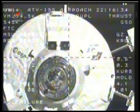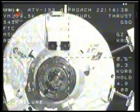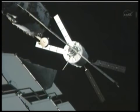According to the clocks here, ATV should be departing this hold point in under 6 minutes. It'll have one more short hold point, and that will be the last stop before the final approach and docking to the Zvezda service module.